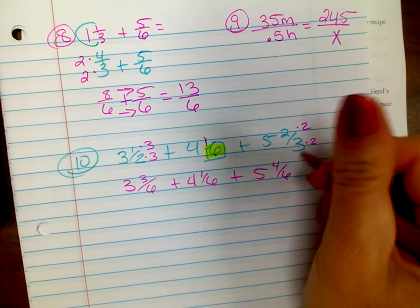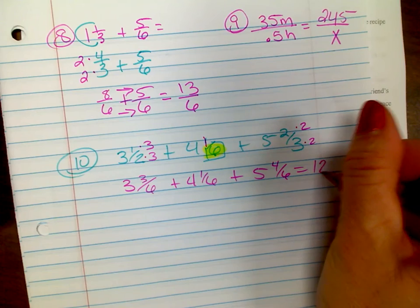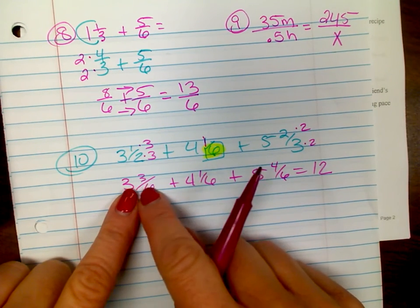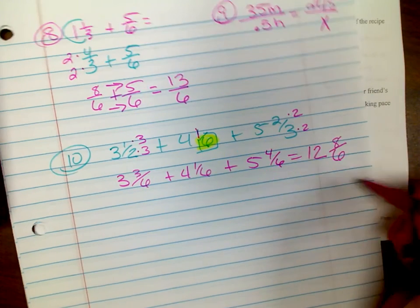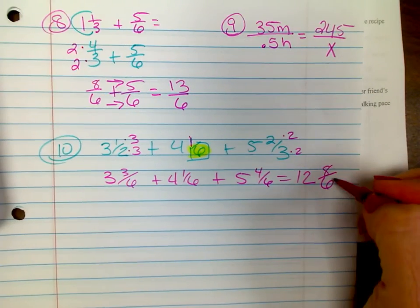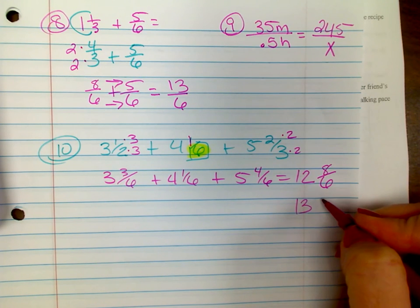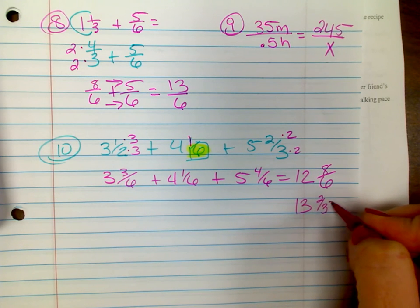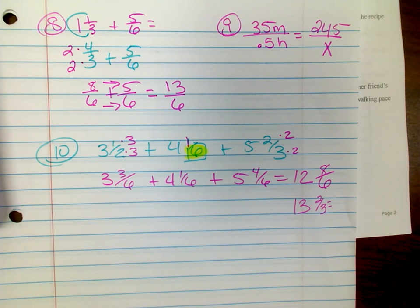Add up all your whole numbers, which would be 12 whole, and then your numerators, 8/6. This is improper. So I can take 6 out of that to make it 13. And that would be 2/3. And if you simplify that, you'll get your answer. That was part 1 of the review.